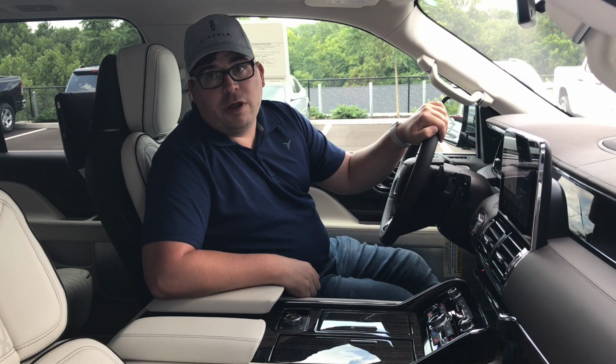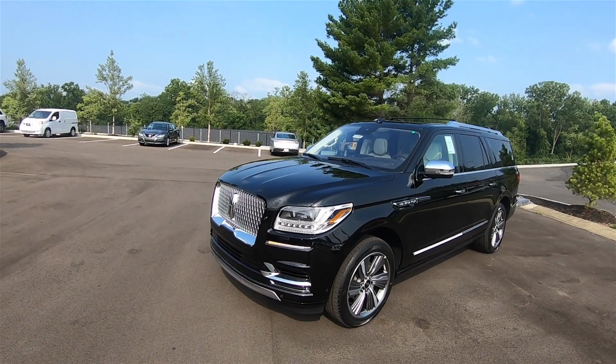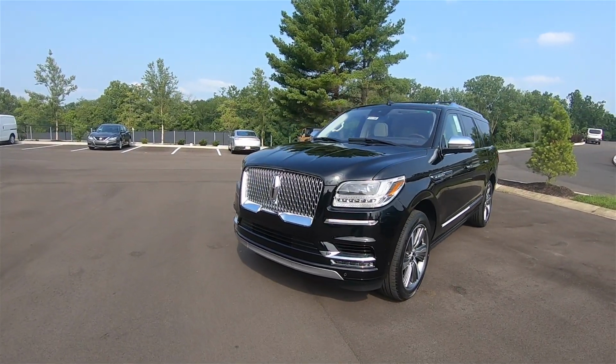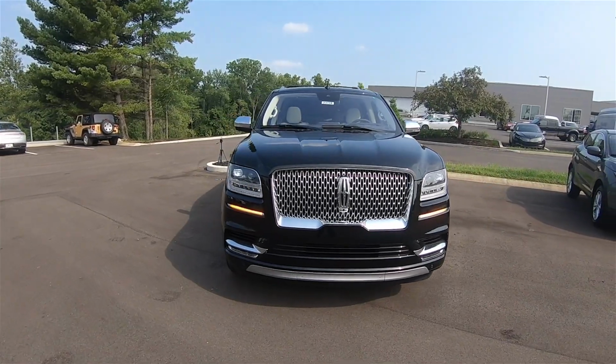And today we're going to take a quick test drive of this 2018 Lincoln Navigator-L Black Label. To start off, we're going to show a little bit of the exterior. This is Black Velvet. It is a Navigator-L Black Label, as stated before. It features the Chalet themed interior.